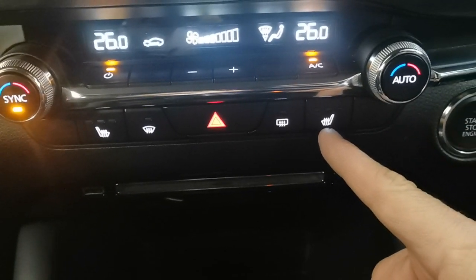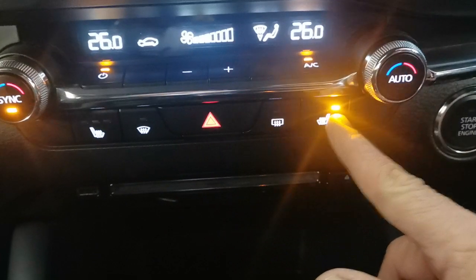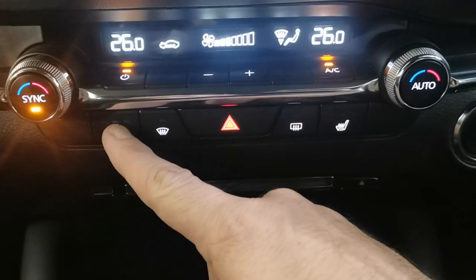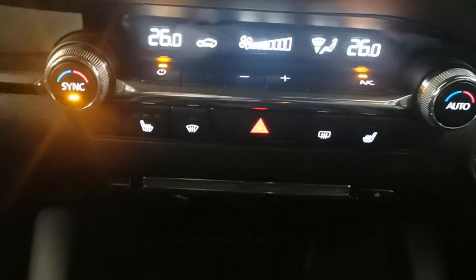Heated seat warmers, driver and passenger. It's a 3-stage heated seat. Heated rear window, demist, heated seat warmer, passenger side. It's got a locking wheel nut key with it. Brought the keys in because it's keyless start.